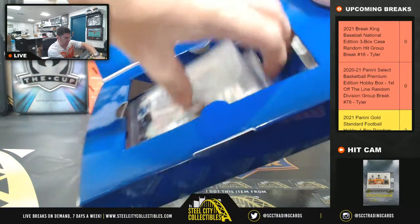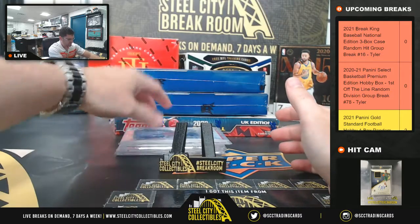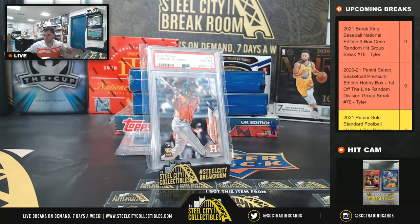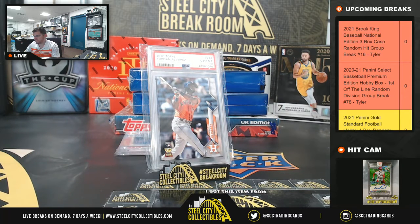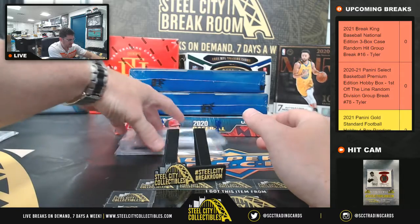All right, good luck, you guys. Got our Jordan Alvarez PSA 10. I saw that, Jeremy. Trevor Lawrence lit it up today. So Jordan Alvarez PSA 10.